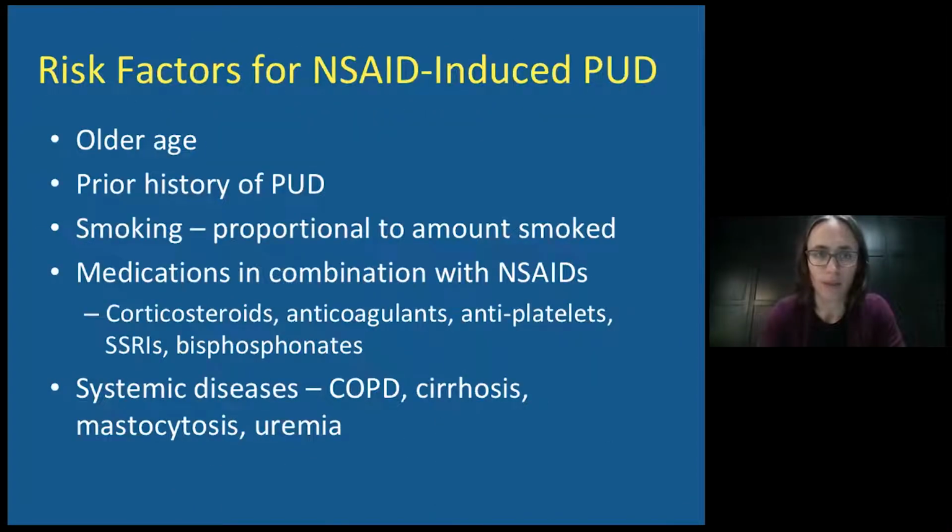There are other risk factors for NSAID-induced peptic ulcer disease. These include older age, a prior history of peptic ulcer disease, smoking, and this risk is proportional to the amount smoked, and several medications that are used in combination with NSAIDs, including corticosteroids, anticoagulants, antiplatelets, SSRIs, and bisphosphonates. Some systemic diseases such as COPD, cirrhosis, mastocytosis, and uremia also increase the risk of NSAID-related peptic ulcer disease.